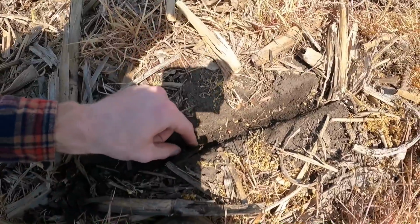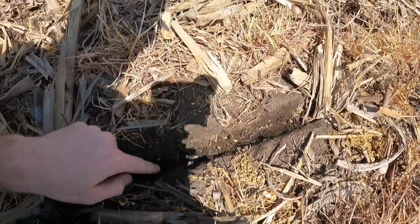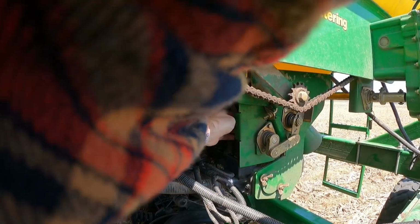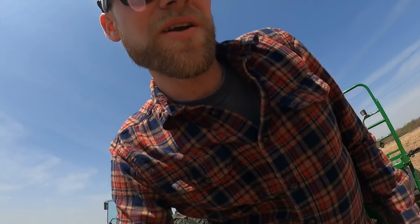Oh, there's an earthworm. That's a good sign. Cover crops, yeah. There's another one. Okay. We got beans going in the ground. Finally. This thing's acting like it's doing what it's supposed to. It's not plugged. I wonder if it ran out because we don't have a whole lot of seed in here.